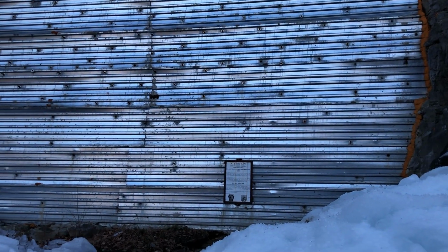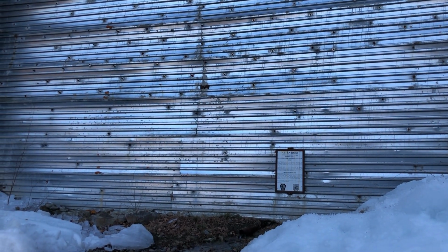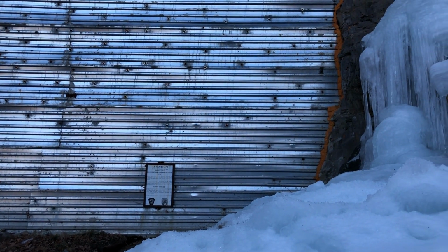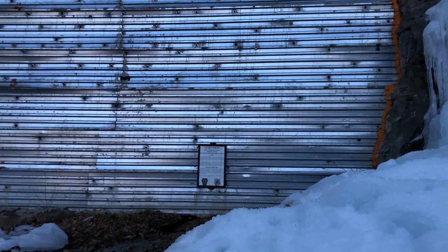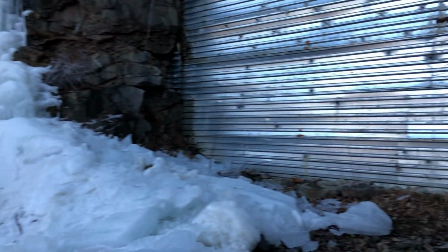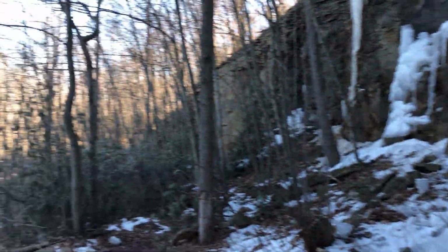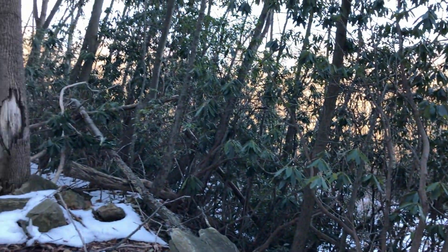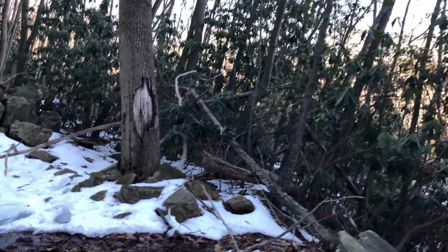They did a lot of work to seal this up, man. They did that tin sheet there, and then on the other side of that, there's a wall of cement, and then on the inside, there's another layer of tin. So it went through some money to do that. Look at that X.